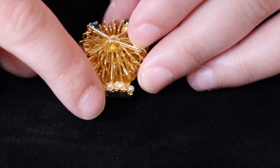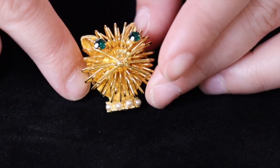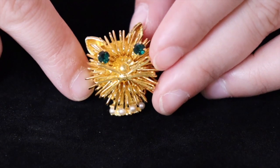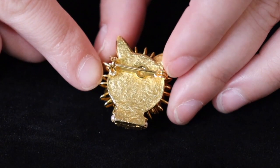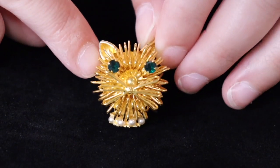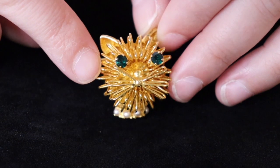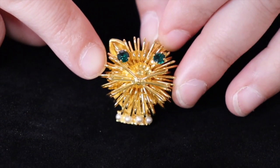And then he's got a little collar made out of faux pearls. And I love the way they've done this. They're all prong set, really, really high quality piece. Again, this one's not marked, so I'm not sure who made it, but I do believe this one's from the 50s or 60s. My grandmother wore this one a ton. I wish I could find a picture of her with this cat brooch on, but my mom remembers it well.